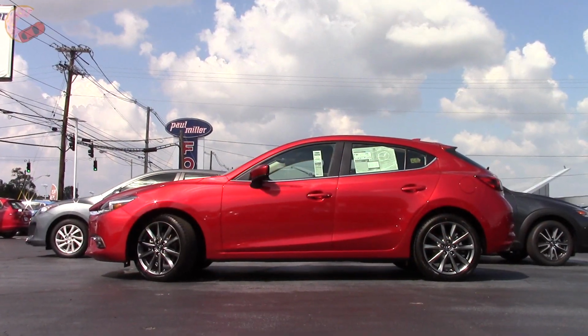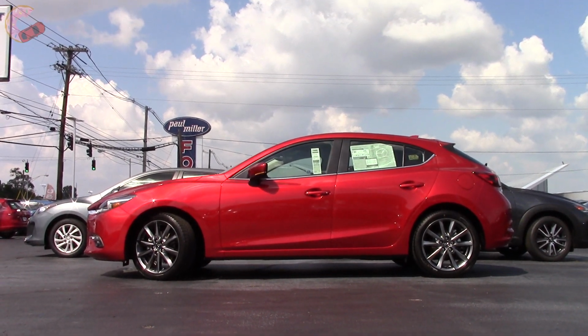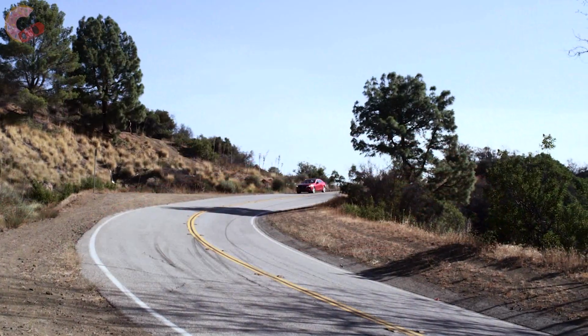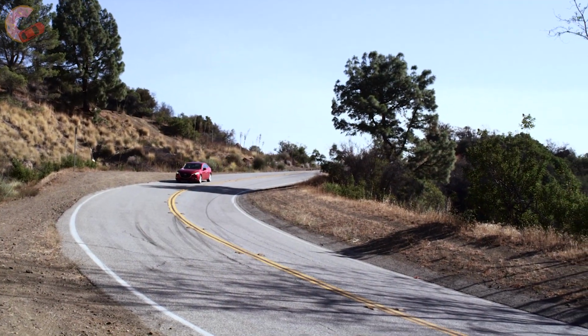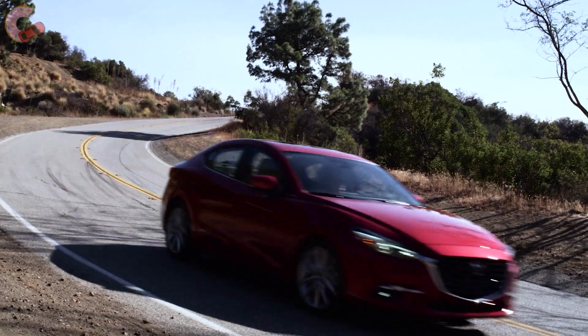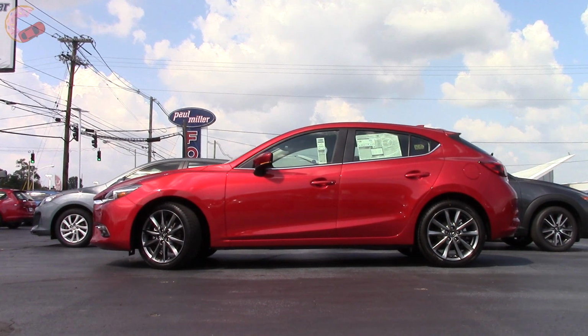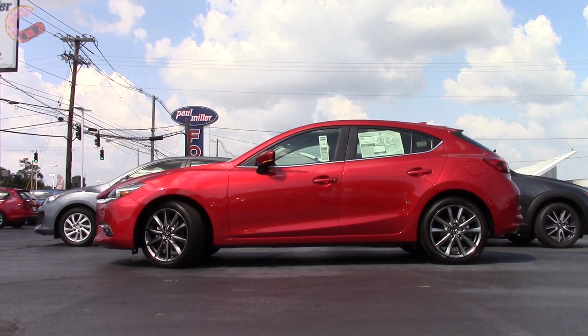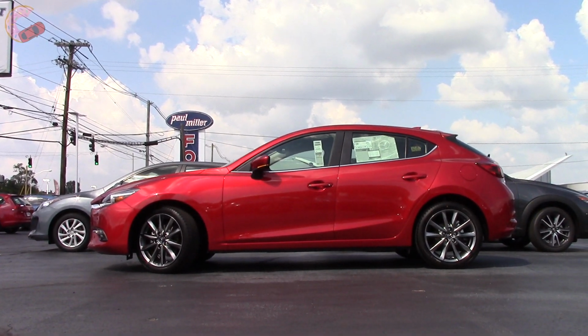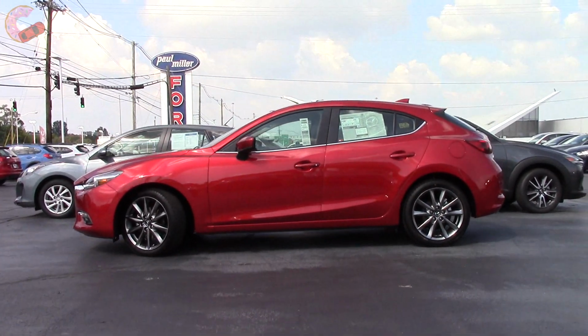On the safety front, Mazda has added smart city emergency braking across the board. They also offer auto high beam headlights, lane keep assist, and radar cruise control as part of the optional premium equipment package on Grand Touring. Last year, those features were in their own separate $1,100 package. And one more thing to note, these safety features work with both the automatic and manual transmissions.